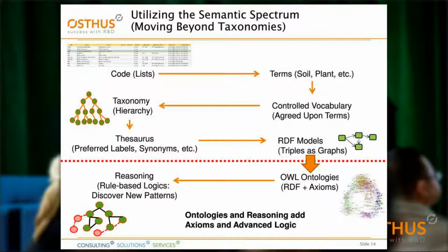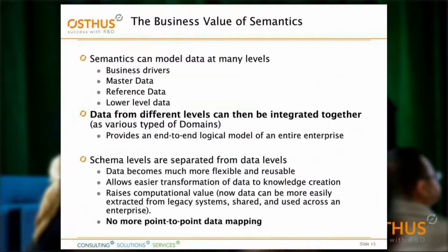And from RDF then, when we traverse that red line, now we move into deeper semantics, and we get into OWL ontologies, where we add axioms and we start to add logical constraints and rules, all the way over to reasoning, where now, based on these rule-based logics, we can actually discover new entities, discover new relationships, and discover new patterns in our data.